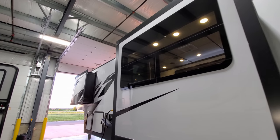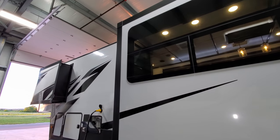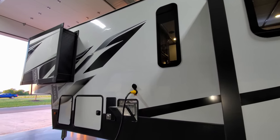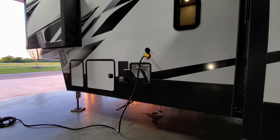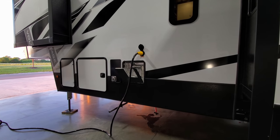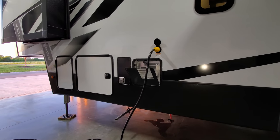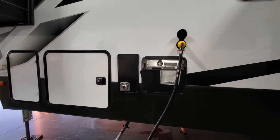I really like the deep tint safety glass frameless windows. It just seems to give it a little bit cleaner, sleeker look. Your power cord is right here, a 50 amp electric power cord, detachable. And then you also have a 10 gallon gas and electric water heater as well.